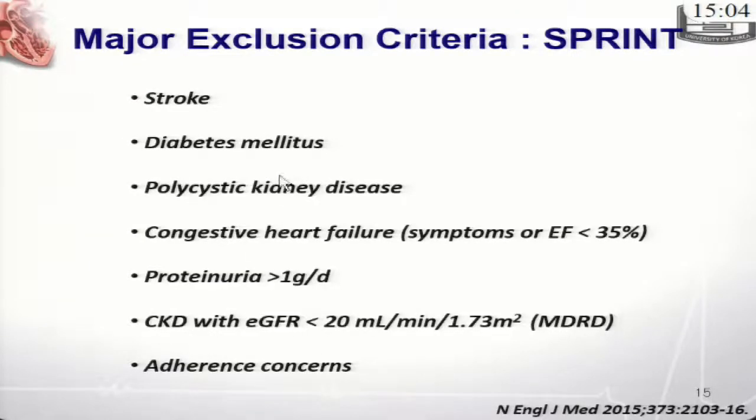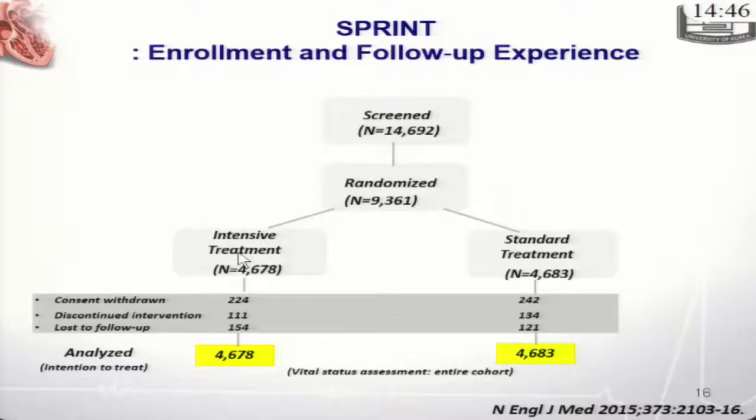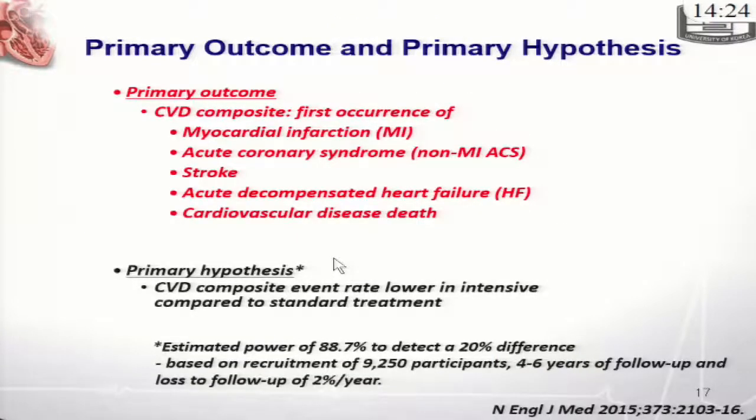These are the major exclusion criteria: stroke, diabetes, congestive heart failure with symptoms or ejection fraction less than 35%, proteinuria, and CKD with significant reduction of eGFR. As you know, the SPRINT trial enrolled a total of 9361 patients. 4678 patients were assigned to the intensive treatment group, and 4683 patients were assigned to the standard treatment group. The primary outcome of this study was the first occurrence of the cardiovascular disease composite: MI, non-MI acute coronary syndrome, stroke, acute decompensated heart failure, and cardiovascular disease death.